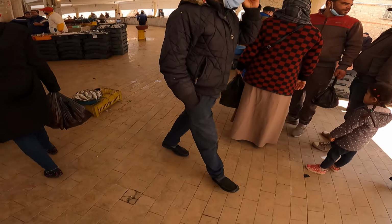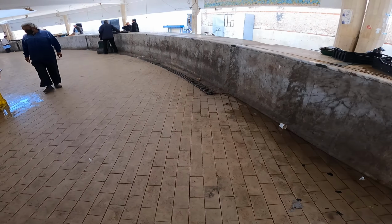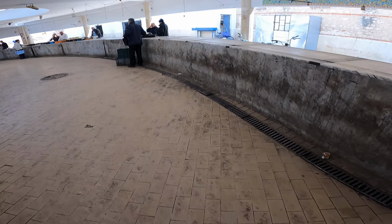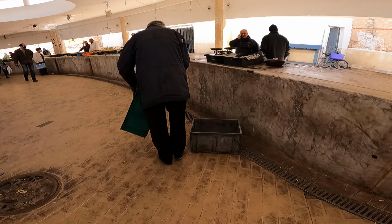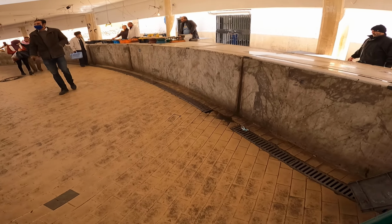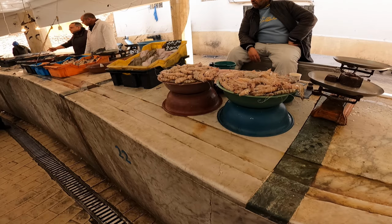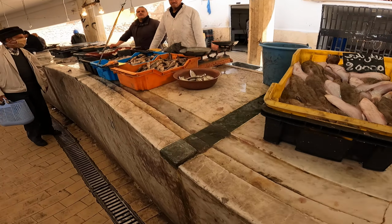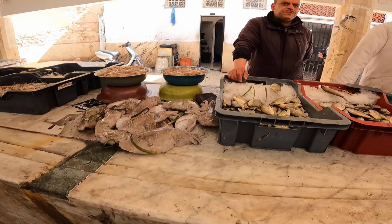Guys, this is still a huge market. It's a huge fish market in Sfax. There are so many other fish markets as well. One I know, there is another fish market in the central city. It's called Marché. You can also find fresh fish in the supermarket, in Monoprix, even in Carrefour. But the best one is over here.